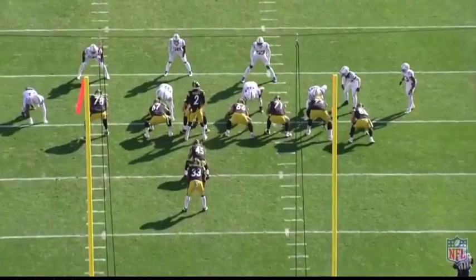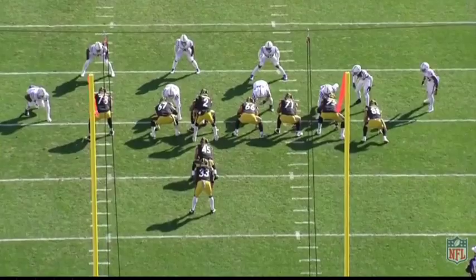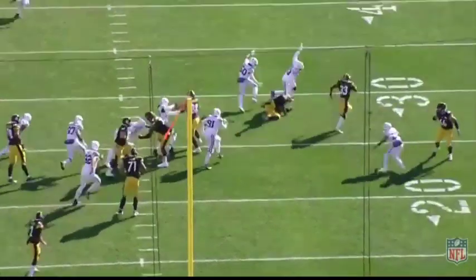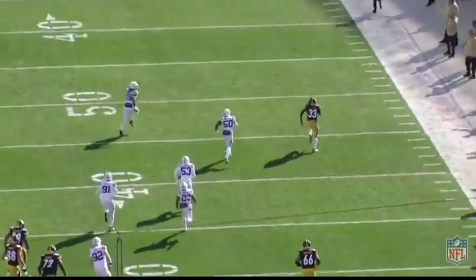So just love having 45 back. He might not be playing at an elite level right now. That knee's definitely still bugging him. Injured it before Sunday's game. Something he's probably going to deal with for a while. But love the run scheme.